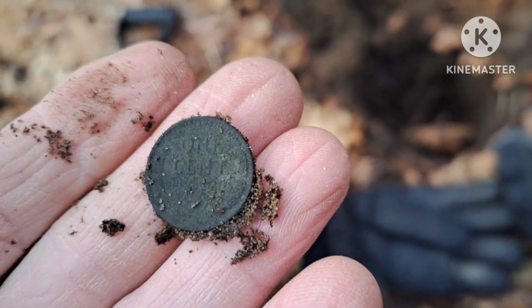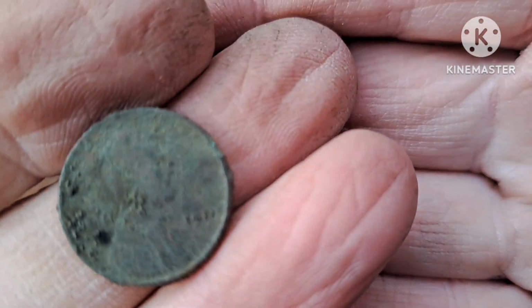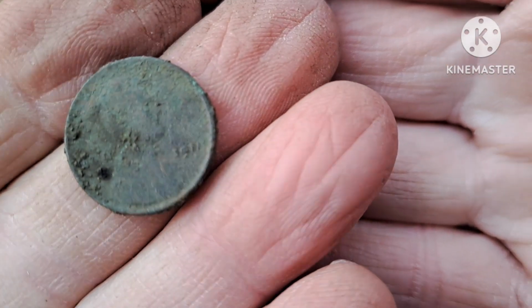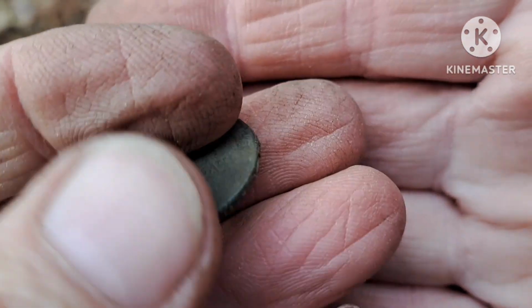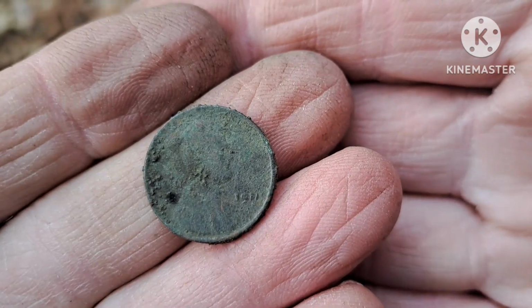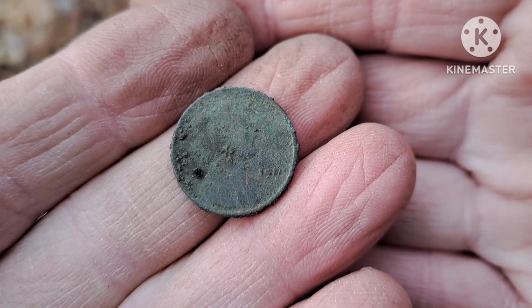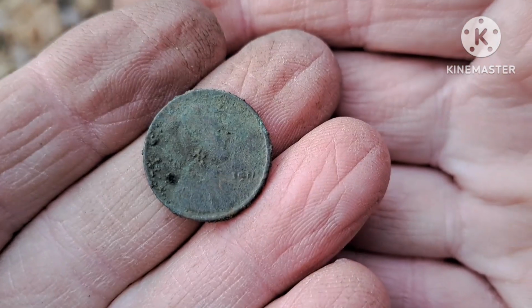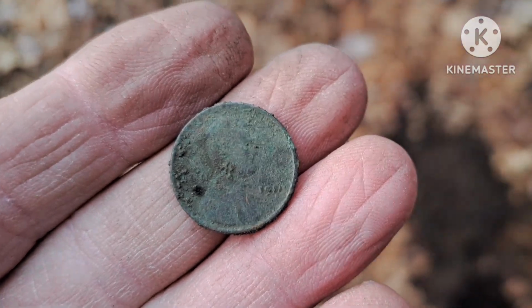All right, let me clean it up, see what kind of date we got. Well, we got a date. It turns out to be a 1911. I'll clean it up better when I get home, but that's a nice way to start the day. Hopefully, that's the way my day goes today. All right, let's keep going.